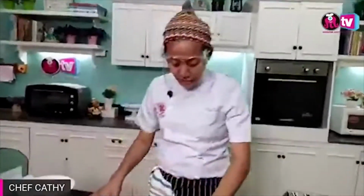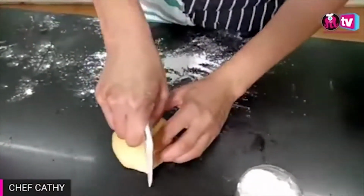But don't worry, in case you don't have a pasta maker at home, you can just use a rolling pin and you can use a cutter or you can use your knife to cut the pasta. Okay? So, kahit sino makakagawa nito. Alright, so we cut into half.